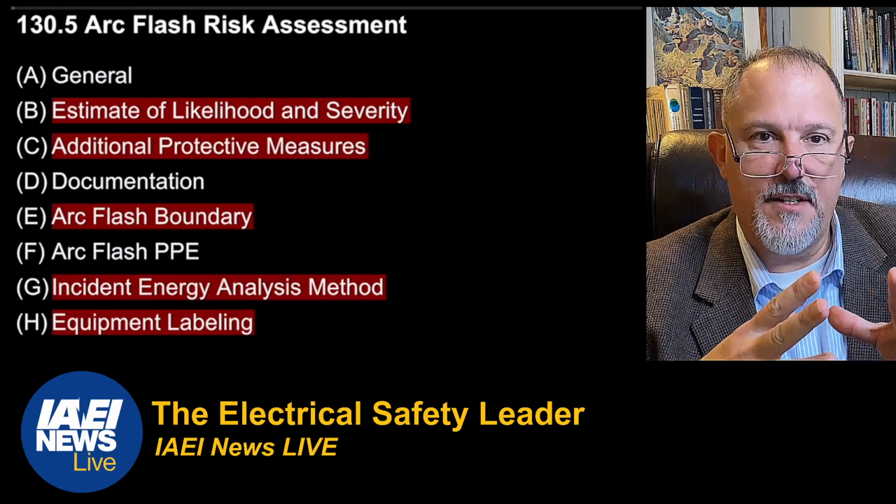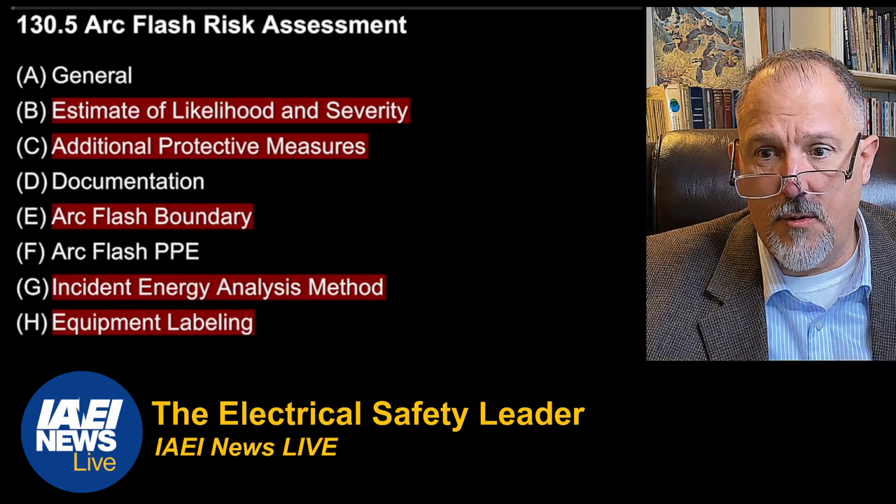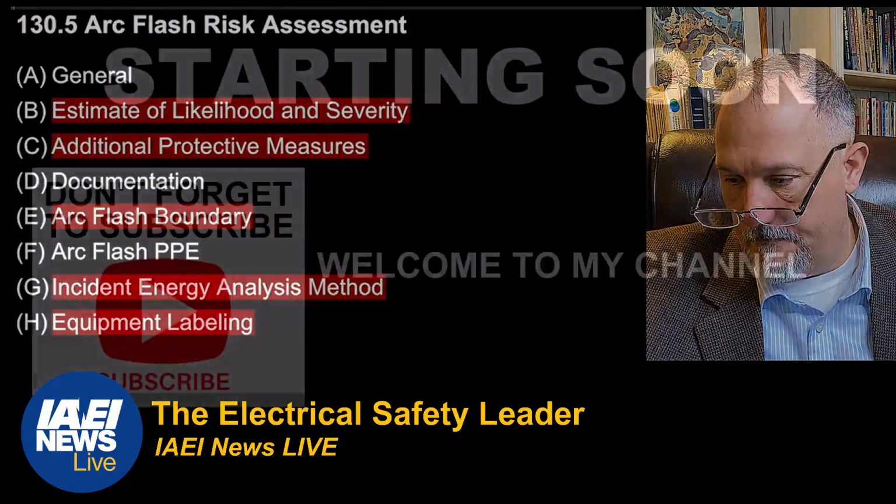the label shall be of sufficient durability to withstand the environment involved. That is what the change was in H. The label has to be of sufficient durability to withstand the environment involved. So I don't know that that's earth-shattering, but that's the only change in H. All right, so arc flash risk assessment, in my opinion, some minor changes, but overall, I think there were some significant ones, again, and we just took that journey, right?